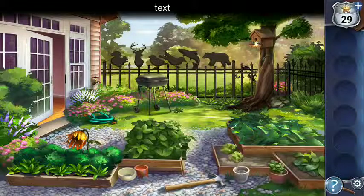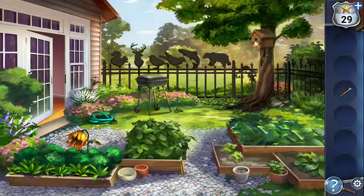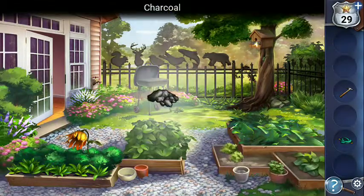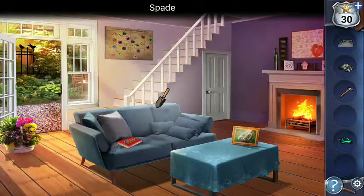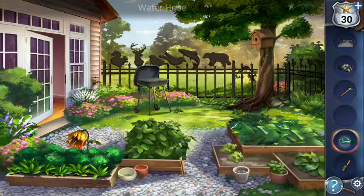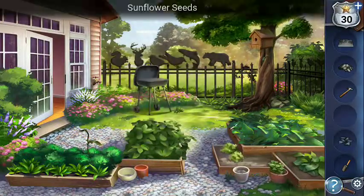Let's check out the garden first. Collect the hammer, water hose, charcoal, and a spade here. Collect the water hose to the tap and collect sunflower seeds.